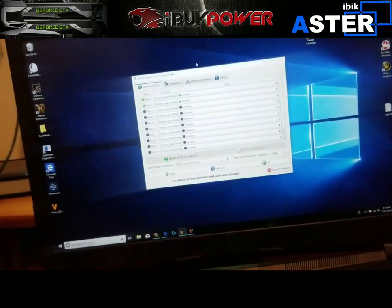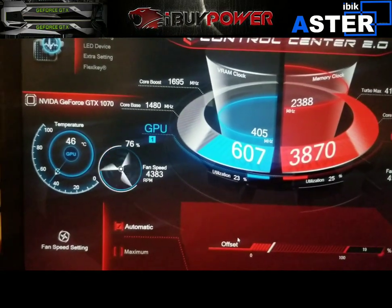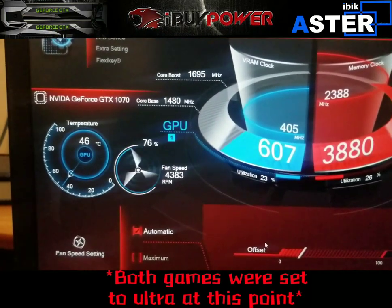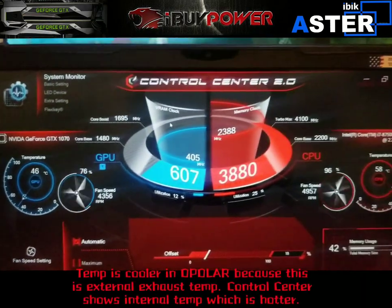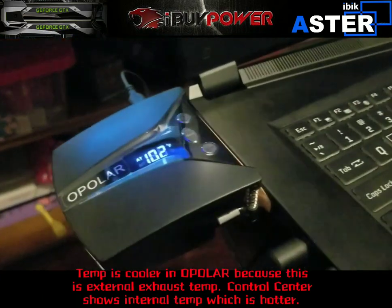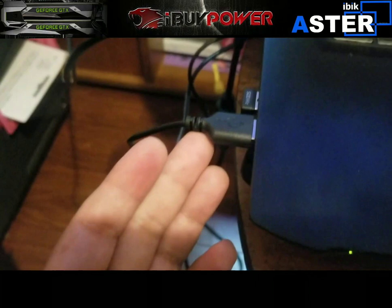And it's working, temperatures are low. So yeah, here are the temperatures that I'm getting running both these games, set to not ultra, but just shy of ultra. GPU's at 46 Celsius. My fans aren't even at full blast. I guess this one is. CPU's at 58 degrees. So it's not really heating it up. Here's the Opolar device. Pretty good device too if you want to get it. Hooked up to my exhaust fan. CPU exhaust fan over here is picking up 102 degrees Fahrenheit. And all my connections. Got my chill pad.